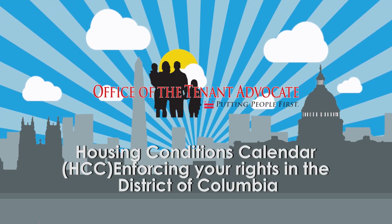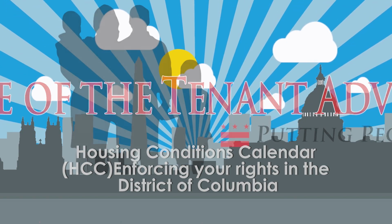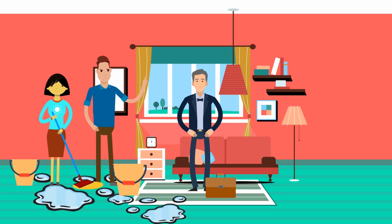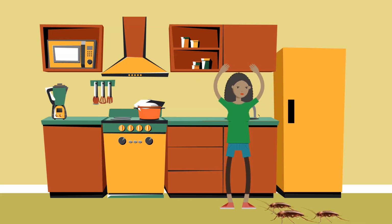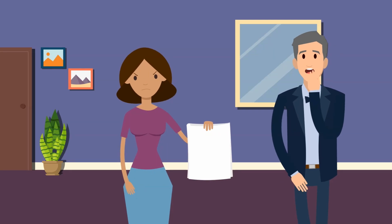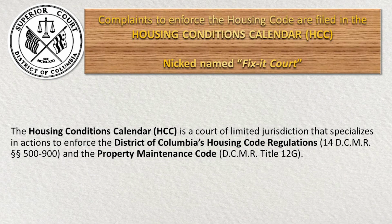Every tenant in the District of Columbia has the right to live in a clean, safe, and sanitary accommodation. Tenants can file a complaint to enforce the housing code if their landlord does not make necessary repairs to bring the rental unit and/or the common areas of the housing accommodation into compliance with the DC housing regulations within a reasonable time frame. Complaints to enforce the housing code are filed in the Housing Conditions Calendar, nicknamed Fix-It Court.